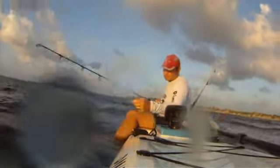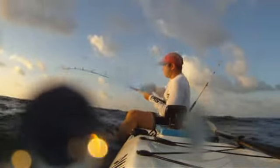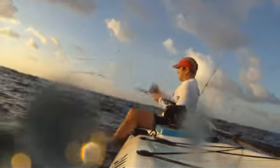This morning was particularly good, almost shot for shot as I was dropping down. I was getting serious fish action on these vertical jigs.